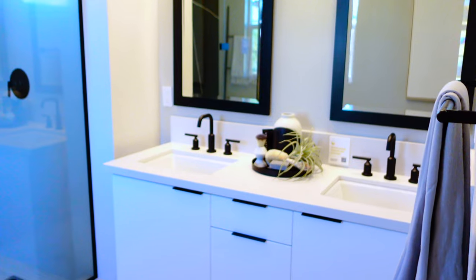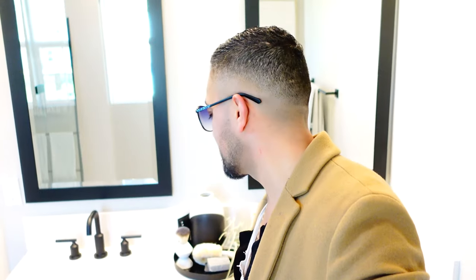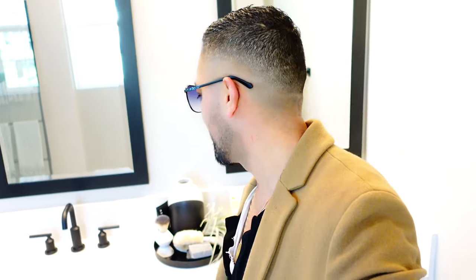And then you have your his and her sink, which is a little small, not gonna lie, only because I know in my house, my wife always has all her makeup everywhere, and then I get no space at all. I guess that's one of the things when you get married, you don't have any space of your own. Coming off to the right, you have your laundry area right here.